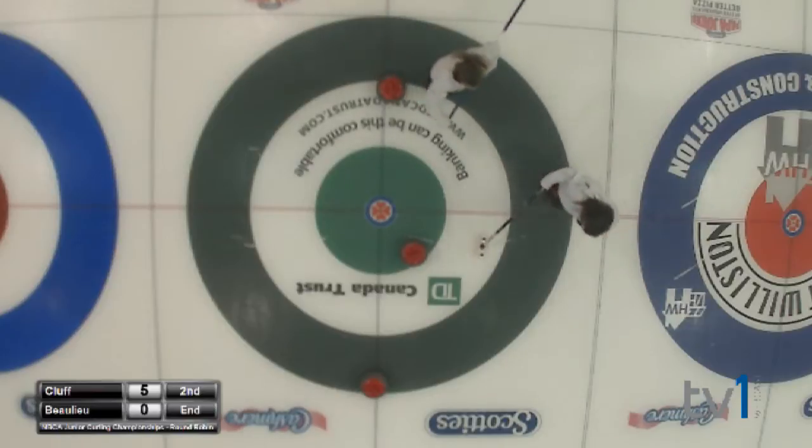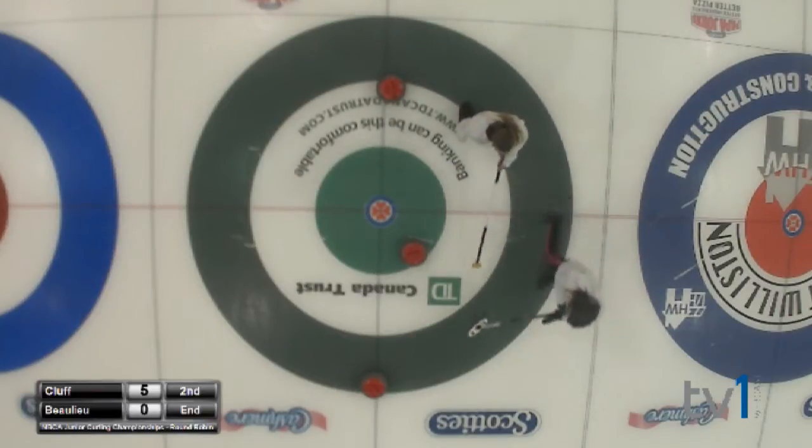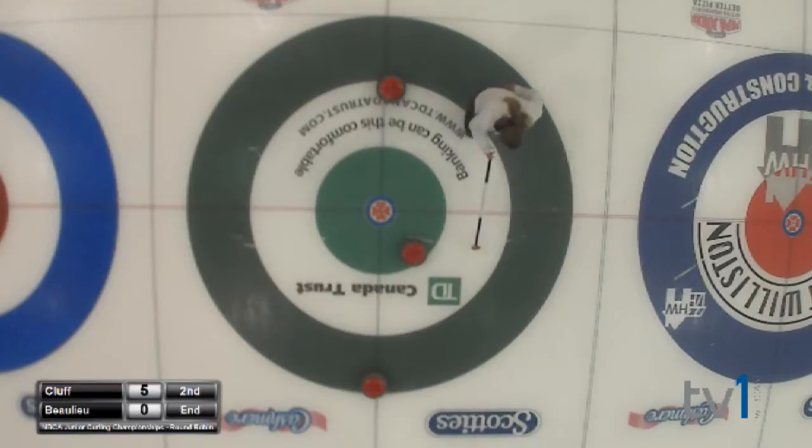Beaulieu's going to have a chance to hit and roll here. She's going to have to play a quiet shot, but bring her weight down a little bit. But I think it's still there. I think the hit and roll is still possible.